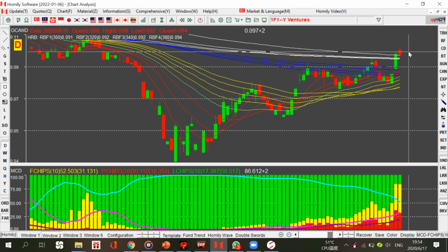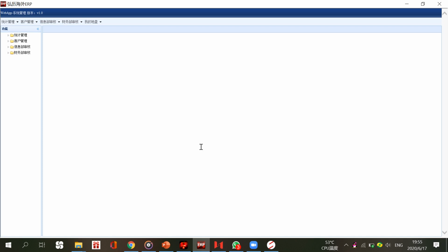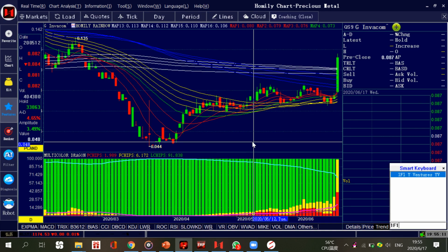Okay, so for many people, maybe they're considering buying after this very big rise, right? So I switch to the real-time chart, 1F1.